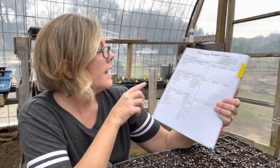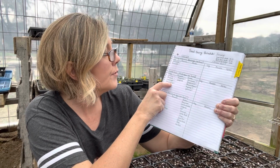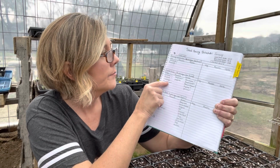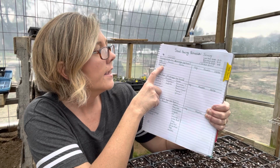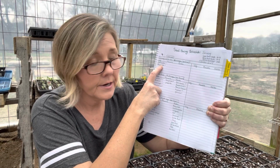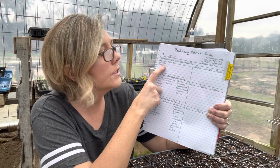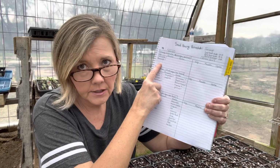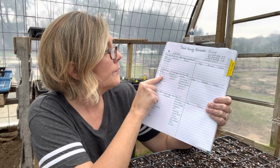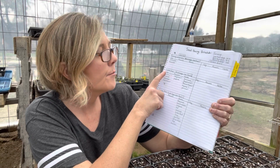Okay, so I have done the carrots. I did the broccoli, cabbage, Brussels, and cauliflower. Brussels, see, I really should have done that like week 1 of January, because Brussels take so long. Brussels and artichoke, I should have done that like week 1, but I didn't get out here, so I did it week 2. So I did carrots, broccoli, cabbage, cauliflower, Brussels.